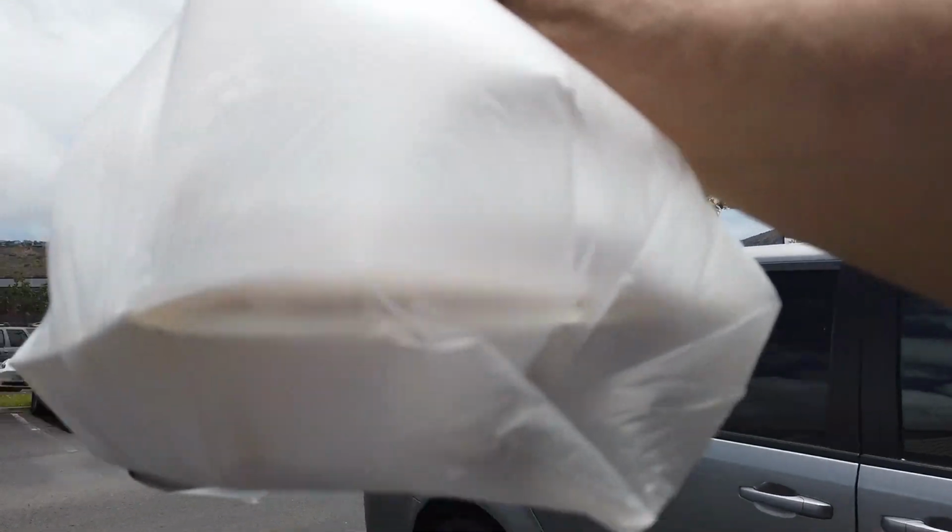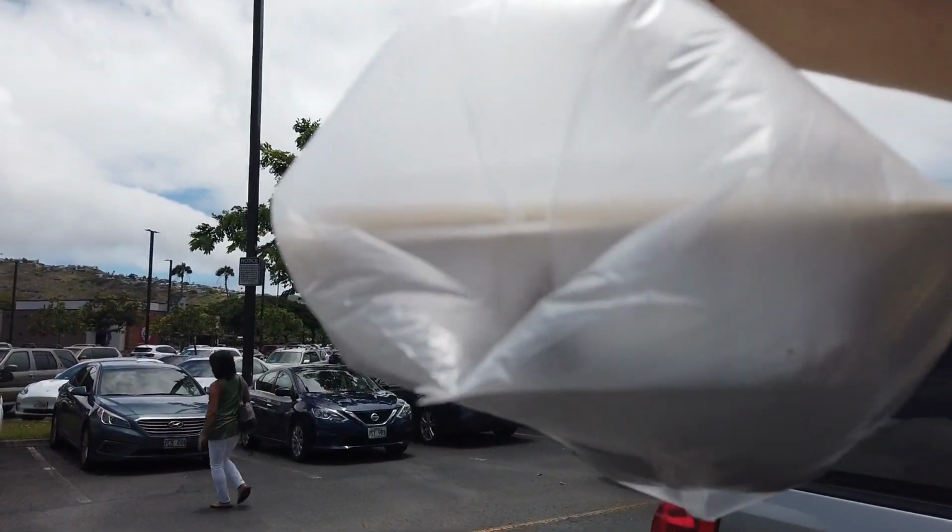Okay, we got that big plate. Let's get out of here. It actually gave me 2 sauces too, so can't wait to dig into those. Original and spicy. Let's go.